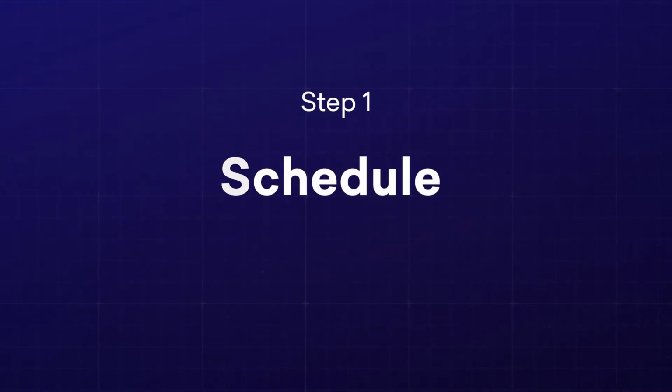So, if your show meets the right criteria, how do you actually go about batch recording content? Here are the 5 basic steps you need to follow. Step 1 is to schedule. You should block out an entire day in your calendar to record. Make sure you put it far enough away that you've set time to prepare.